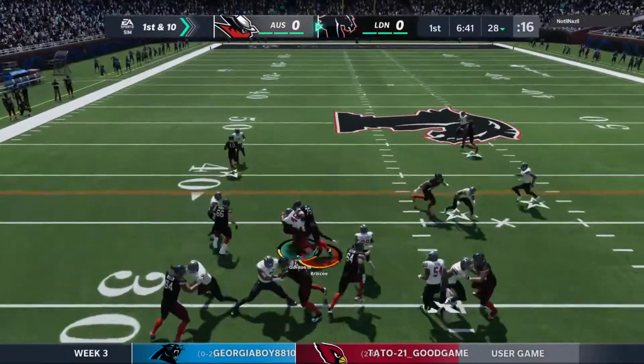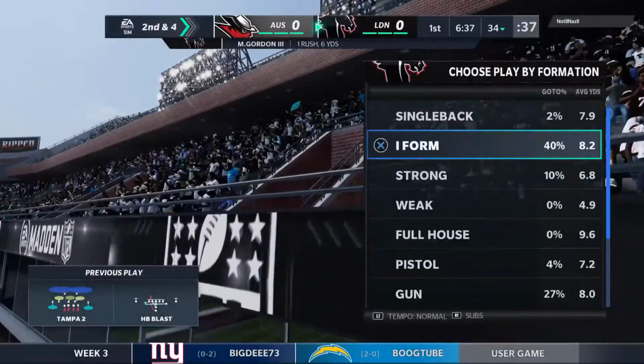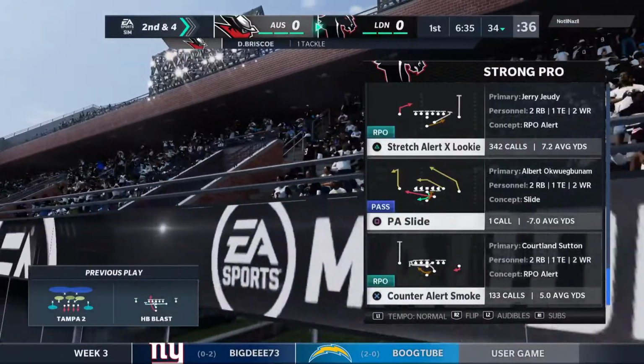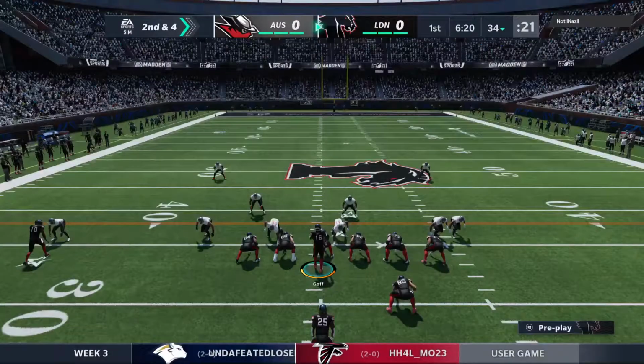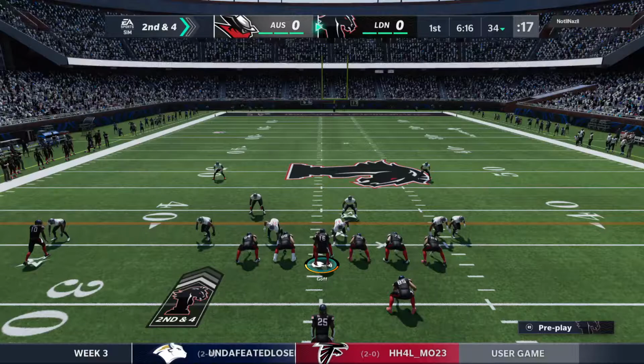Now a first carry for Melvin Gordon. And give him 6 yards here as he's stopped near the 35, at the 34. He's tackled. A quick burst there, and he nicely bit off a pretty decent gain. Brings up 2nd and 4.